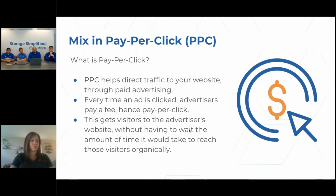So right here, just to start off, PPC helps direct traffic to your website through paid advertising. Pretty simple, pretty self-explanatory. You're going to get positioned based on how much you're paying. Every time an ad is clicked, advertisers pay a fee. So that's the pay-per-click system. You're going to see a lot of different pricing on that, very dependent on where you're at. But within PPC campaigns, you only pay when people go to your website. And that is why this website portion that Kale mentioned is so important. You want to make sure it's buttoned up, so that when people get to your website, that money's not wasted. You don't want people to get there and then just leave.